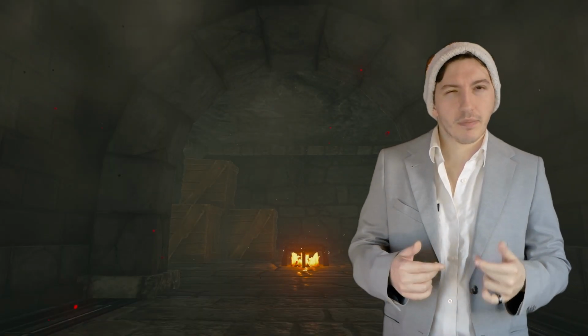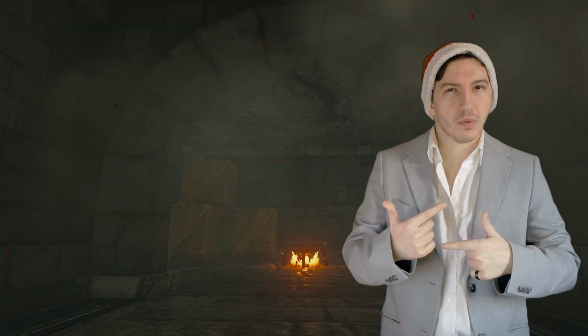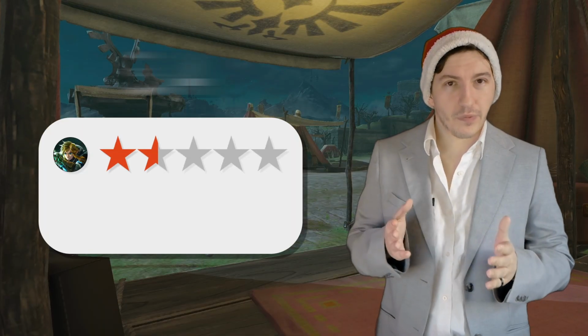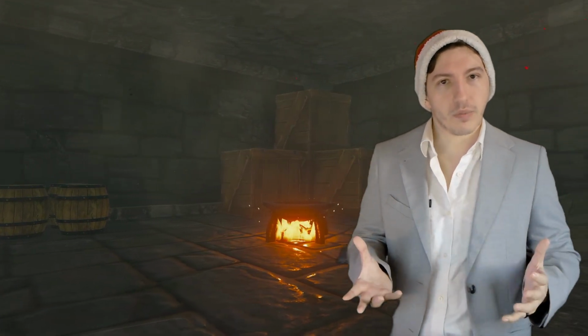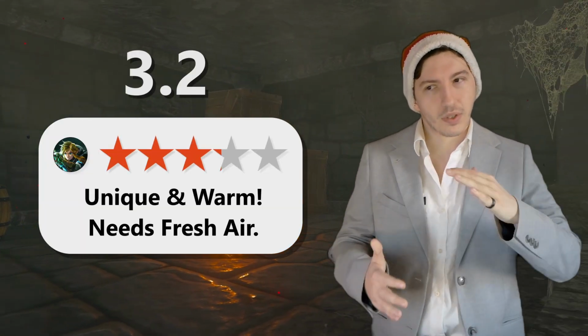It's making me think that maybe I should swap this with the previous one, because the tent is just slightly nicer than this. So yeah, I'm going to swap those around. We're going to have a 3.4 for the tent, and then this one, the stone room, is going to be a 3.2 instead. So it's going to go lower on the list.